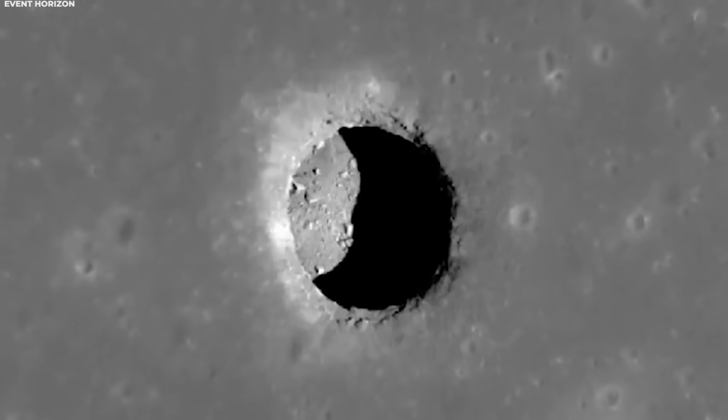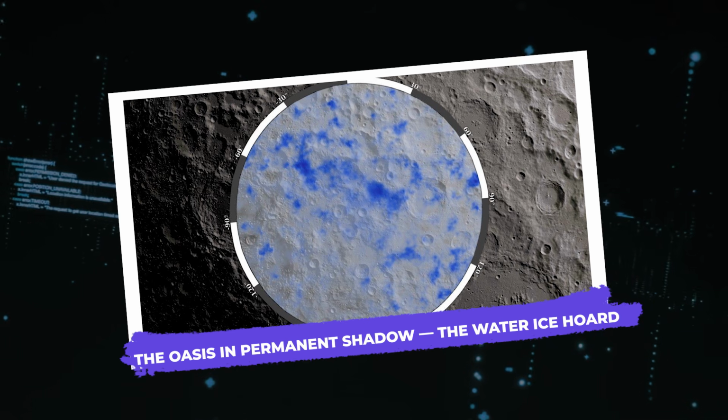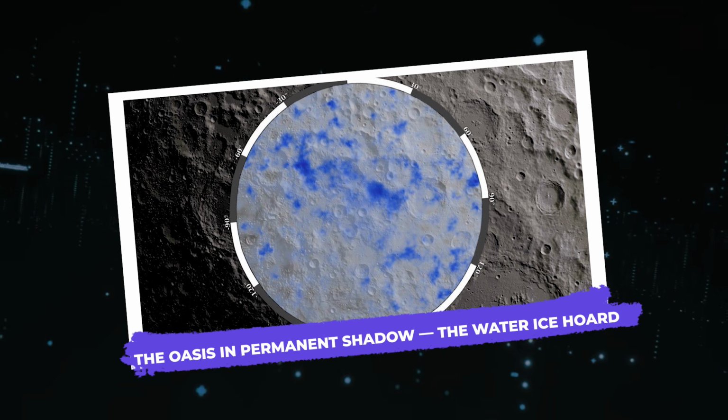So far, helium-3 is utterly useless without a human workforce to harvest it, and keeping humans alive in the lunar void requires a second, even more shocking resource hidden in the shadows. The oasis in permanent shadow, the water ice hoard.